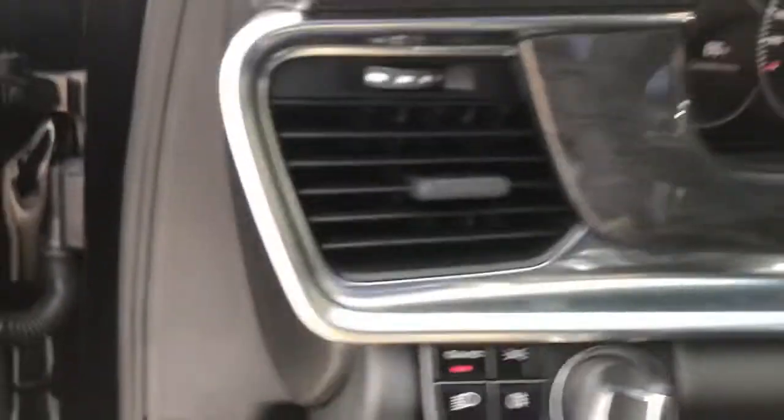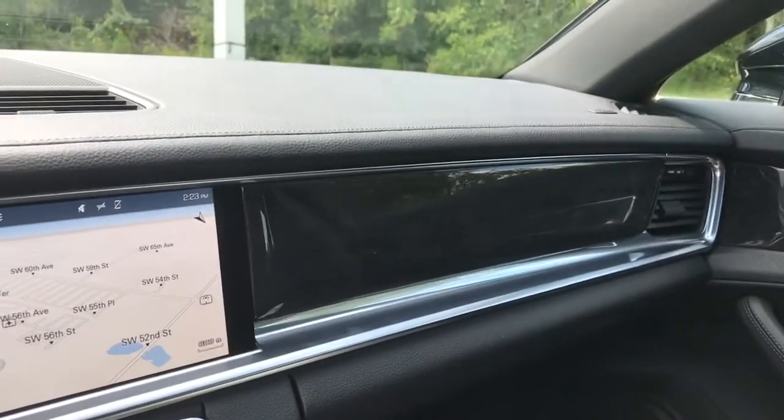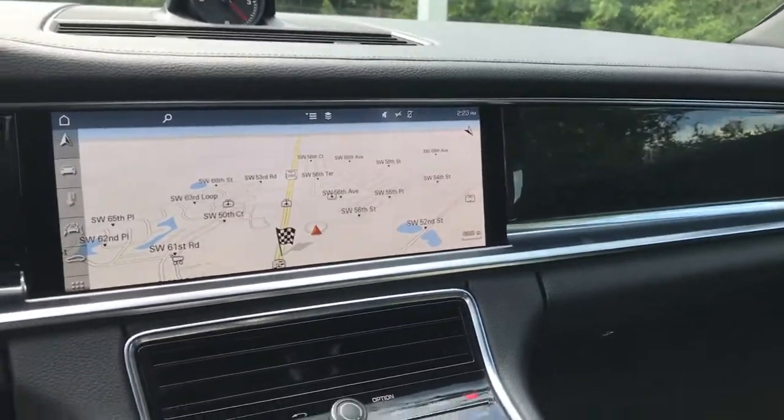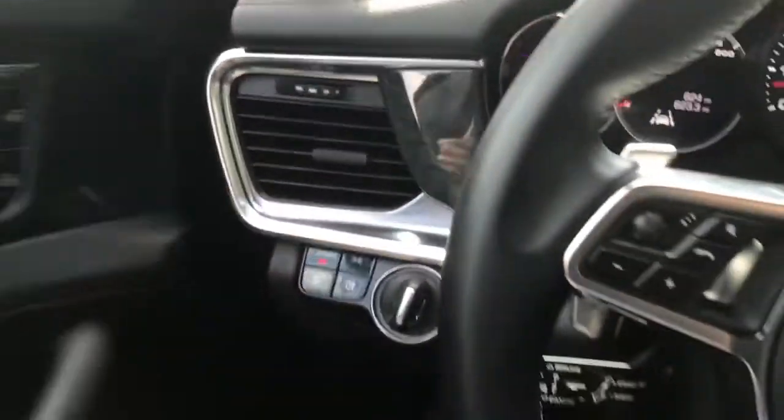Now, the interior of this car is going to be fitted with an anthracite birchwood trim. Really a gorgeous interior that I fall in love with, almost like an ash grain, but it doesn't really have all the old burl walnut kind of swirls to it. It's much more modern in my opinion.